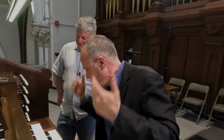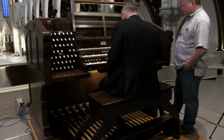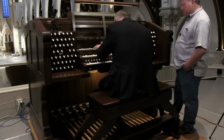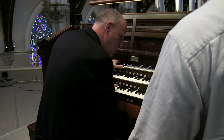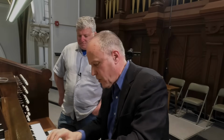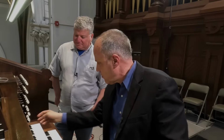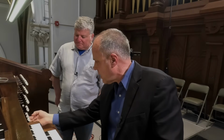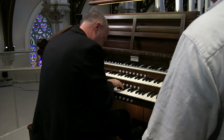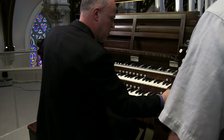So you've got your flutes, you've got all these eights to choose from. Your lovely quint. Octave, flute, fugara, which will always add a little bite, direction to anything. Your open diapason, your 8 and 4, will just add to your congregational singing or your choir accompaniment. It's a formidable sound for just that.